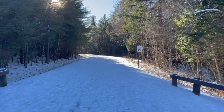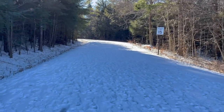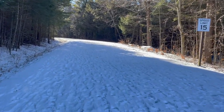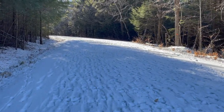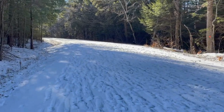In the wintertime, they don't plow past the South Lake Dam Gate. And when we get deep snow, snowmobilers can utilize this road, a network of snowmobile trails. It's a beautiful area to do daytime adventures with not a lot of difficulty.